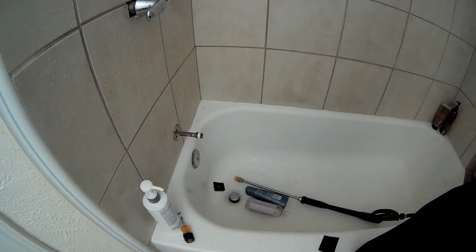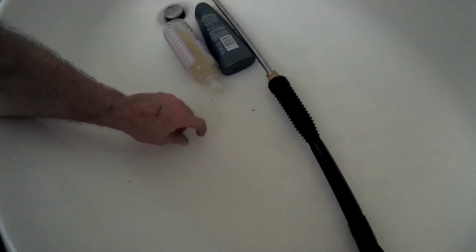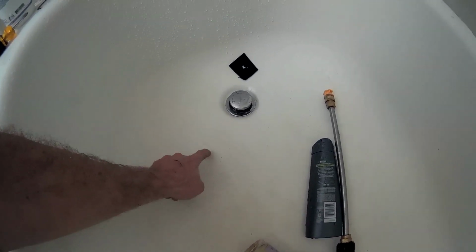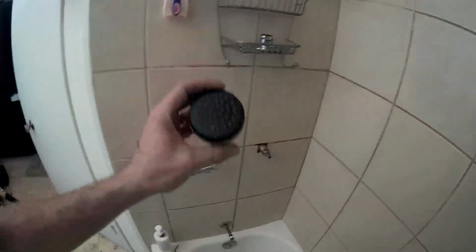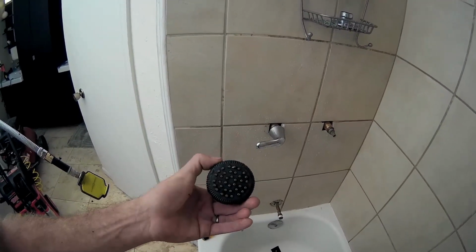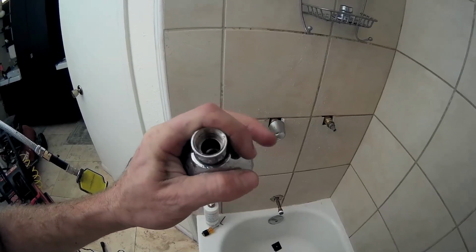Same pressure, guys. I do see some little chunks of stuff. That's a lot of minerals. Look at that. Tons of little minerals. So that's what was forming the clog. It's very hard water, I guess. Now I'm just gonna mess with this real quick, clean it up, see if I can open her up a little bit more.